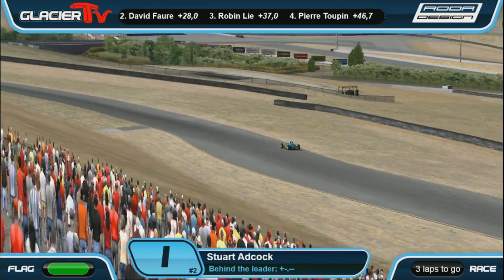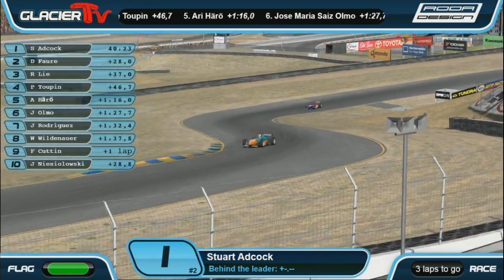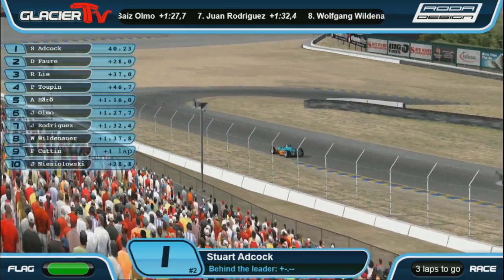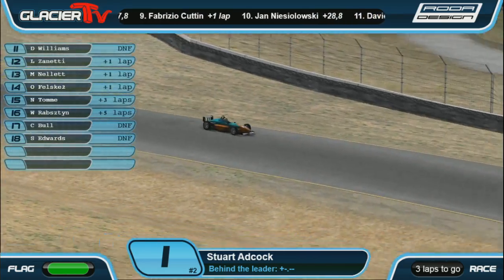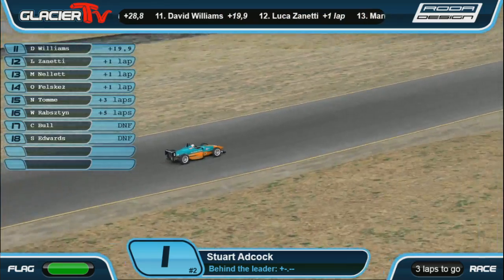And well, that just looks like Stuart Adcock is going to bring it home safe, and that's going to be a tremendous surprise. Oh yeah, definitely. Just having a look at his lap times, they dropped off in that last lap by 3 seconds. Adcock is doing everything he can to make sure he doesn't put himself under too much pressure, doesn't make a mistake. He knows he pretty much has this win in the bag for the moment.